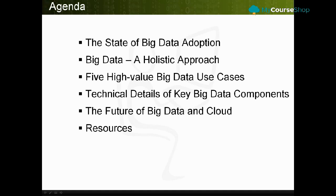This slide lists the main topics that we will cover: the state of big data adoption, big data, a holistic approach, 5 high-value big data use cases, technical details of key big data components, the future of big data and cloud, and available resources.